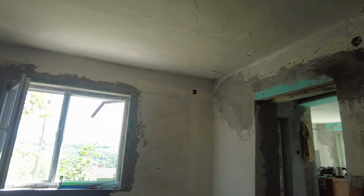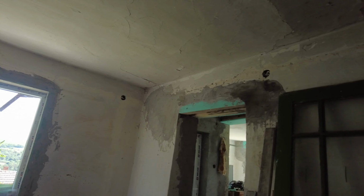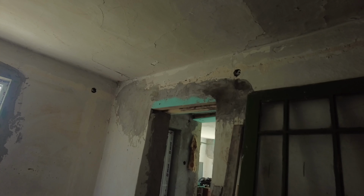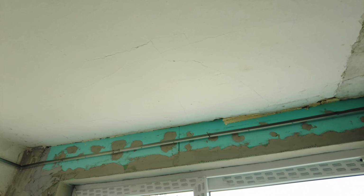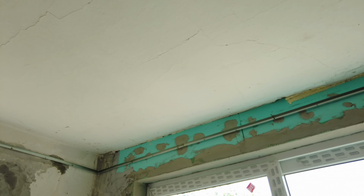We're taking a final look round at all the doorways that have been plastered, and we're also now looking at the metal profile around the edges of the walls, which will support the ceiling. And there's more. Come back tomorrow.